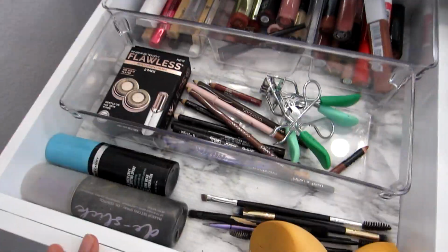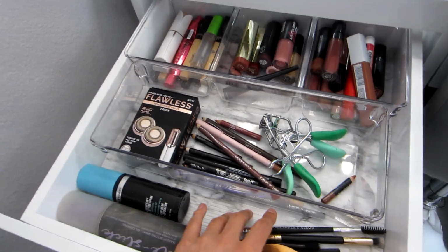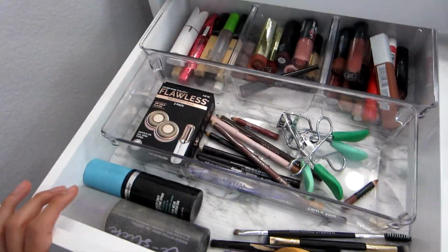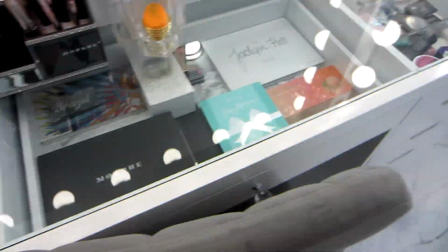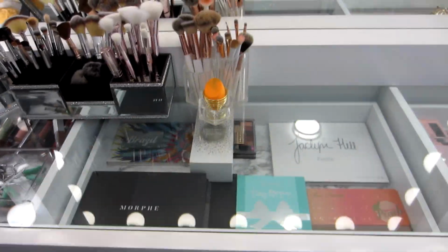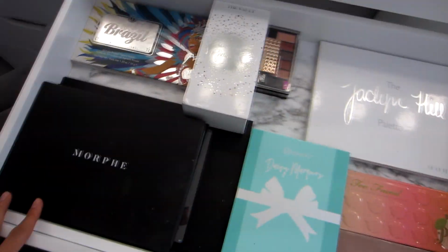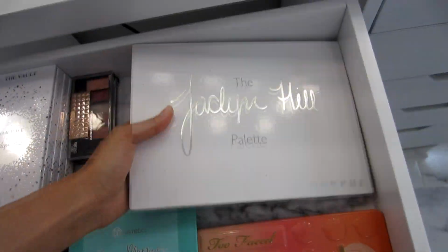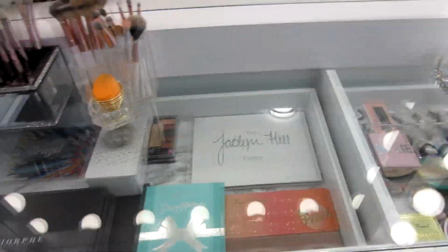And then for this part, I decided to add like a marble cover thing. I think they're called table covers, I'm not too sure, I forgot. But anyways, I decided to add that way it doesn't get dirty, because you already know why it gets really dirty. So I just placed all of my palettes here, and this is how the back looks with that, which is a really good idea because I wouldn't want to buy a vanity and then get it dirty.